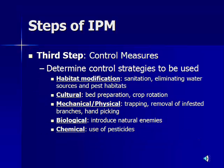The third step is to implement a management plan that uses multiple control tactics. These tactics should be cost-effective and aim at minimizing risks to non-target organisms and natural enemies.